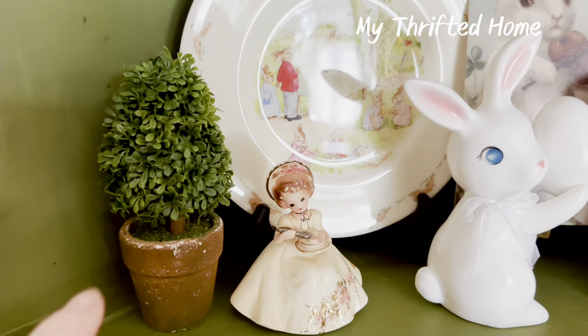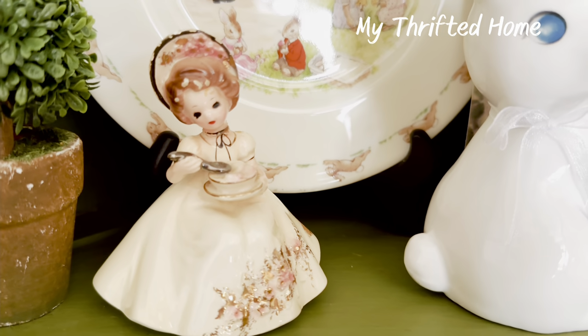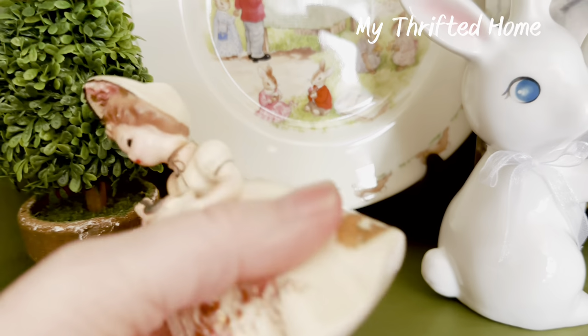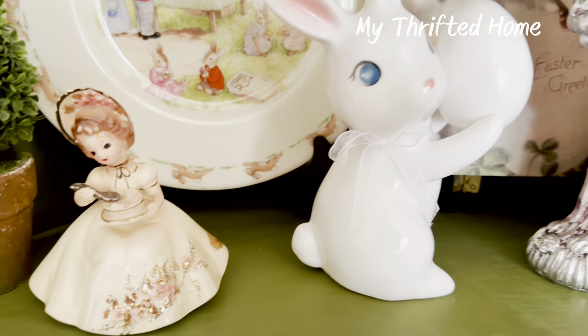And then down here, this little tree came from The Promise. I got this little Miss Muffet sitting on her tuffet eating her curds and whey. Her head had been broken and re-glued, but I don't care. I think she's so pretty. She came from an estate sale.